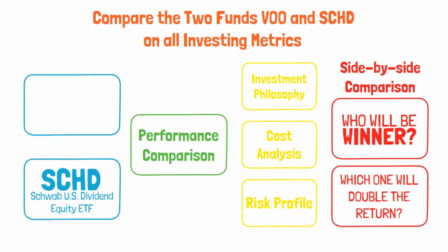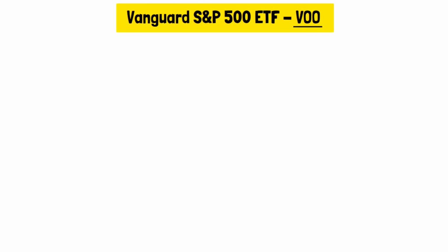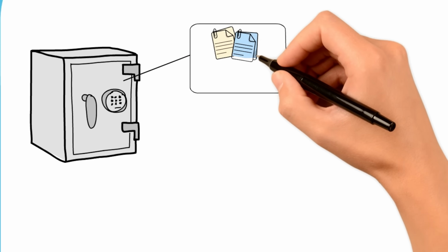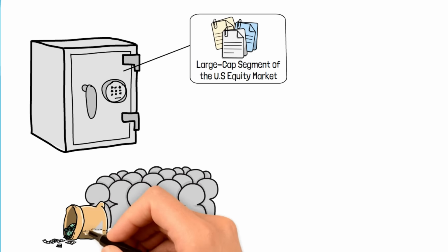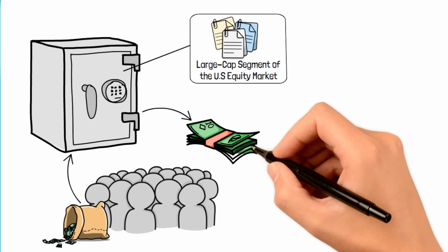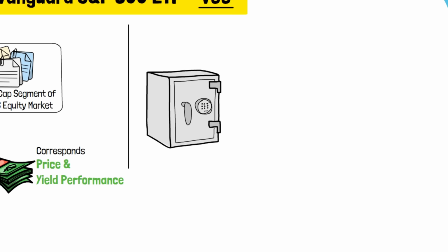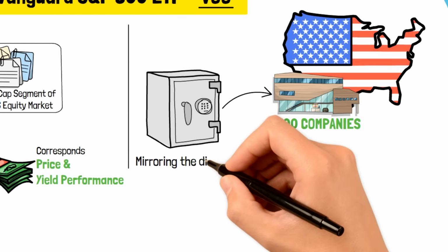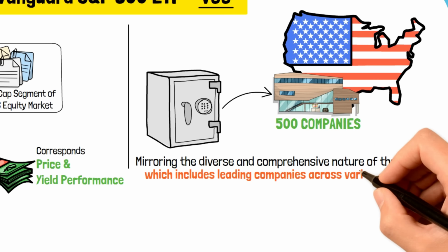First, let's do some background checks on these ETFs, starting with the Vanguard S&P 500 ETF, popularly known as VOO. It's an exchange-traded fund that offers investors exposure to the large-cap segment of the U.S. equity market by tracking the S&P 500 index. This ETF is designed to provide investment results that, before expenses, correspond generally to the price and yield performance of the S&P 500 index. The fundamental investment strategy of VOO is to invest in a wide range of large U.S. companies, mirroring the diverse and comprehensive nature of the S&P 500, which includes leading companies across various industries.